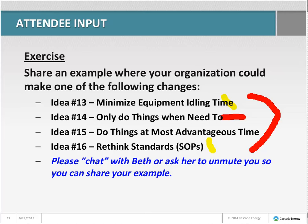If you have regular team meetings, that's an excellent place to discuss this stuff, and to ensure that you're still doing them. So a few people have marked, like, minimize equipment idling time or SOPs and so on.